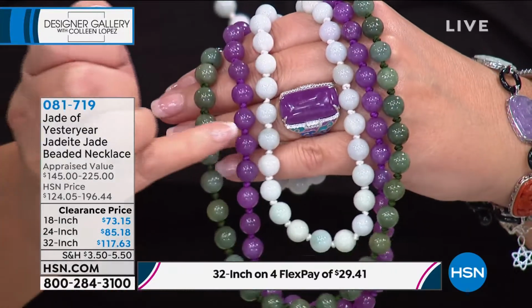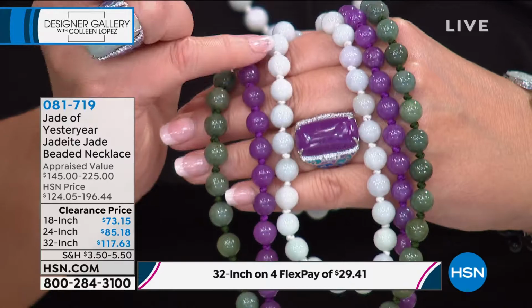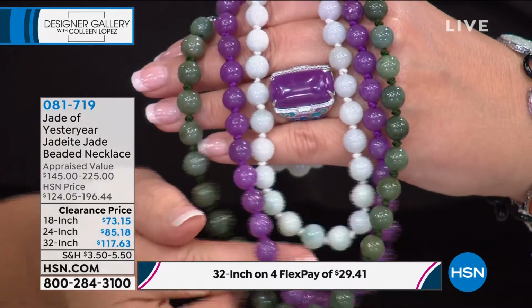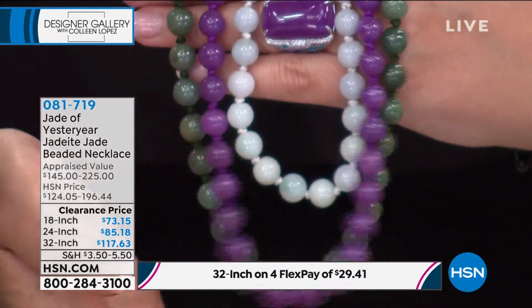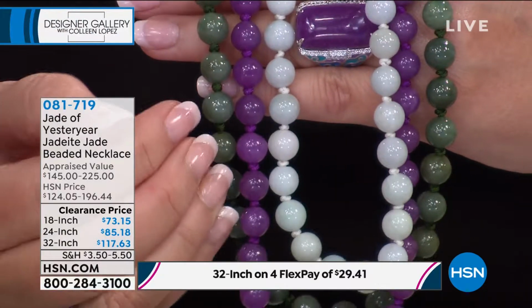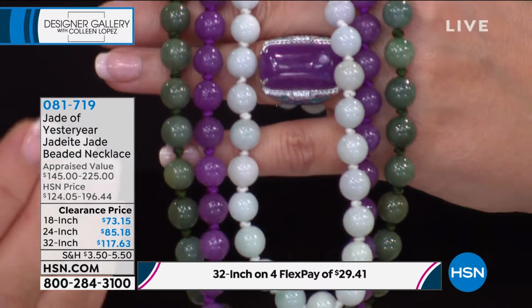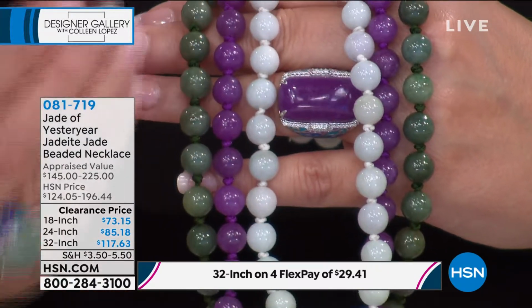The purple is gorgeous. Note how the cording completely matches. It's dyed to match. So you get this continuous, beautiful flow of color, that gorgeous purple color. And then the white, which is really light green. It's a light celadon. It's soft, it's mystical, it's tranquil, it's beautiful. And again, it's $73.15. So you pick the length you want, you pick the color you want, and take advantage of this.